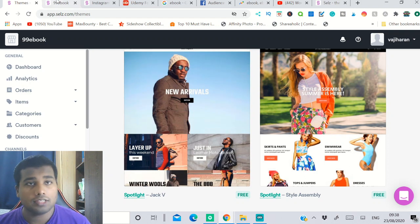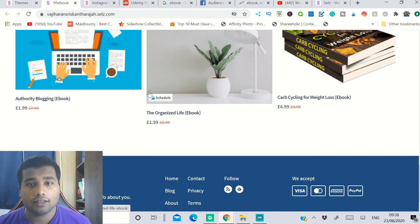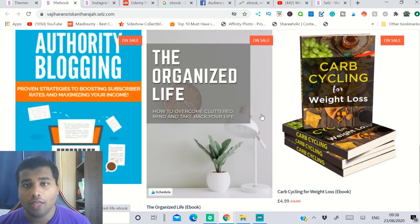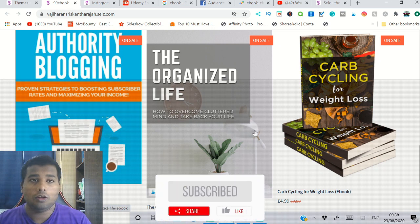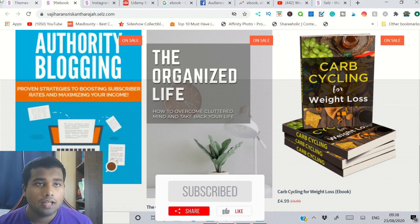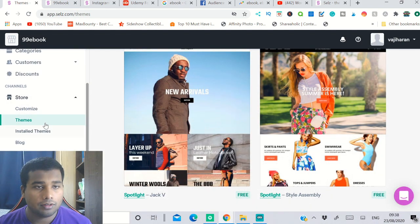Okay, so you can see this is the theme, how it's going to look, and these are the ebooks. I already added a couple of them. I'm going to show that, but I'm going to customize everything. In a future video, I'm going to do the full tutorial on how to add and how to customize everything. So if you come here, you can see the themes.